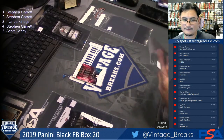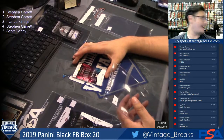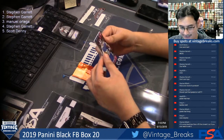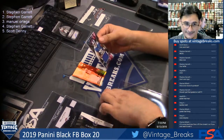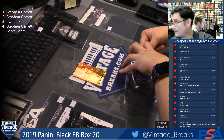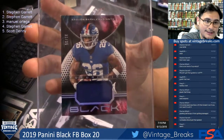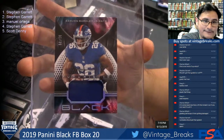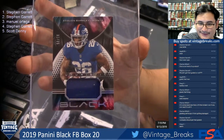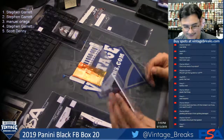Okay, we're going to take tickets 1 through 5 for Miles Sanders. Oh, Steven. Wow, Steven, are you kidding me? Saquon Barkley, 31 of 35, futuristic patch card. Wow, what a pack for Stevie Gary. Saquon Barkley, 31 of 35. Futuristic black. That's crazy. It's a nice blue right there.